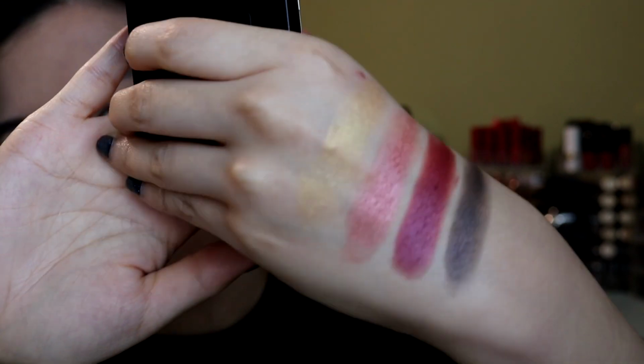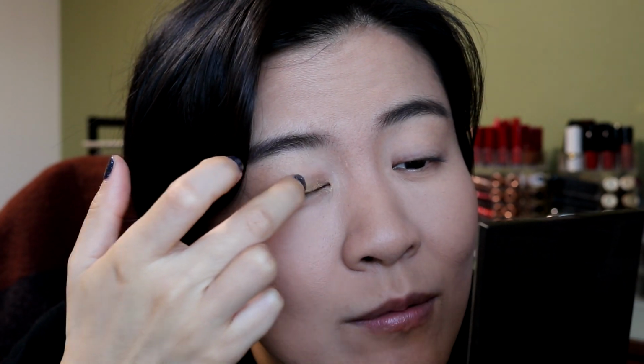Oh, am I wrong? Is this gold one actually the topper? But it doesn't look very glittery at all. You can see there's no glitter particles in it, but it's also showing like a topper, not much color on your lid at all. Like what? I'm a little bit confused by this palette, because this is a much different concept than their normal quad. Normally they will have one satin or matte shade in the palette, and they will have 2 shimmer and 1 glitter topper. And here everything is different in this palette, so I'm a little bit confused.